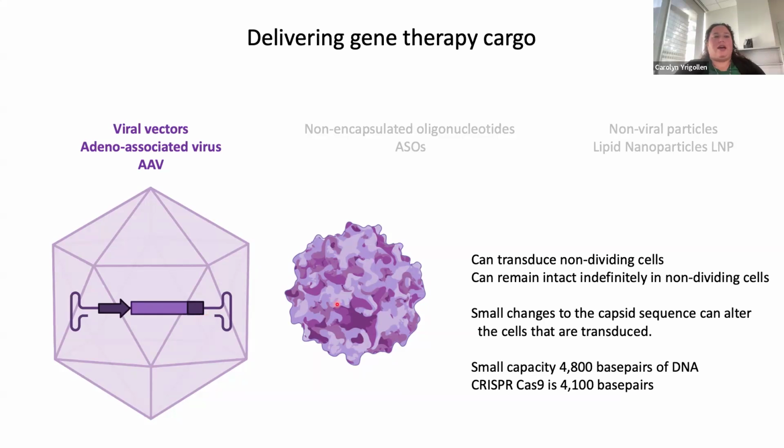The good thing about AAVs is that they're able to transduce, or get into, non-dividing cells. So that's important if you're trying to get into, for example, mature neurons. And once they get into those cells, they can establish themselves and be stable in the nucleus and stay there indefinitely so that you can continually express whatever sequence you have packaged into that viral vector.